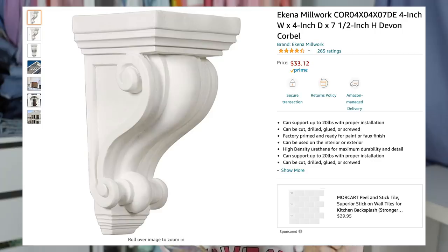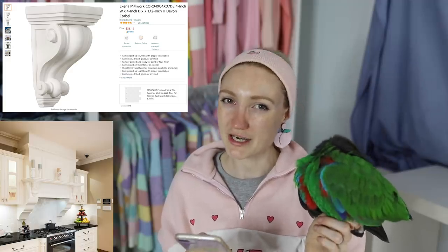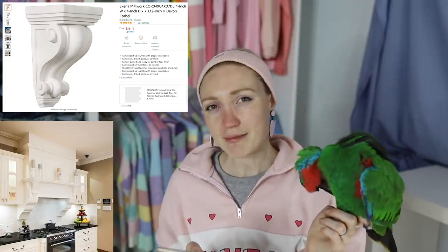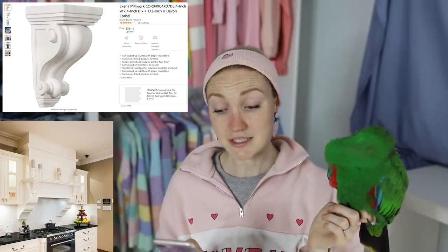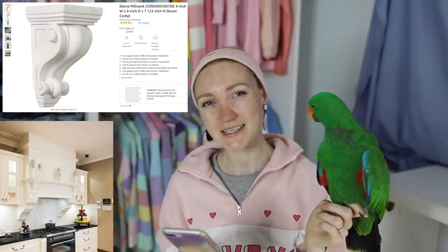This is a corbel. I actually got this as part of my range hood makeover. I'm going to be trying to build a country style range hood. And I thought, you know what? These are relatively cheap. They're $33 each. And if they are actually nice, I will use them as part of my kitchen design. If they're kind of tacky, I'll just use them in my wardrobe or something.